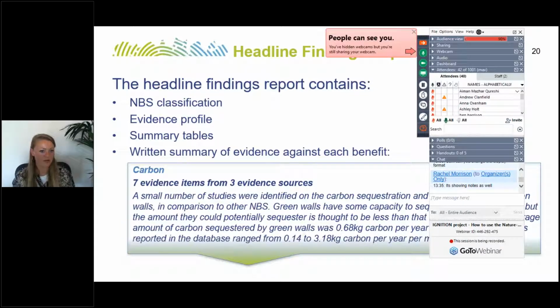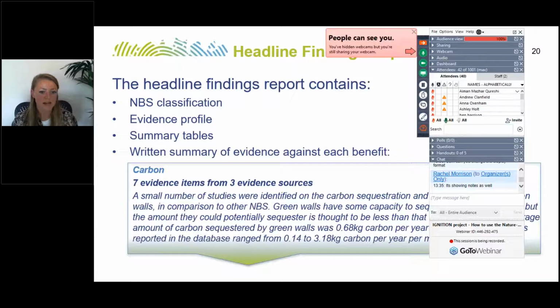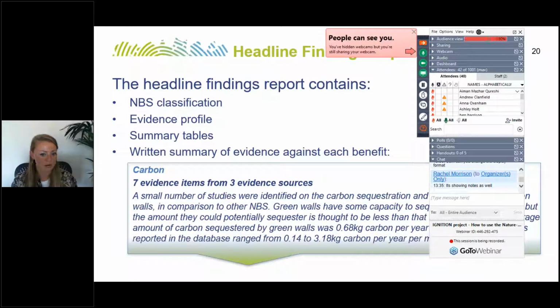So this is an extract from the carbon section for green walls. I'll just read this out just to give you a little idea of what's in there. A small number of studies were identified on the carbon sequestration and storage benefits of green walls in comparison to other nature-based solutions. Green walls have some capacity to sequester carbon annually, but the amount they could potentially sequester is thought to be less than that of green roofs. So it does give that more qualitative idea of what's going on with that benefit for that nature-based solution.